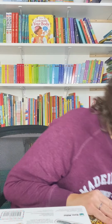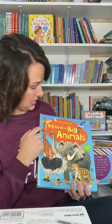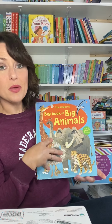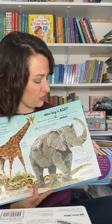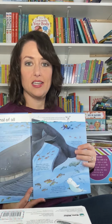Next, I'd like to show you inside one of my favorite series. This is the Big Book series. And this particular one is Big Book of Big Animals. My children loved this book when they were little. It's got awesome illustrations and plenty of tidbits of information that are easy to digest.